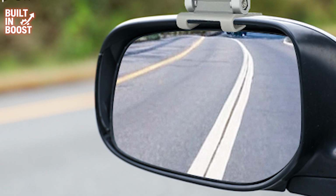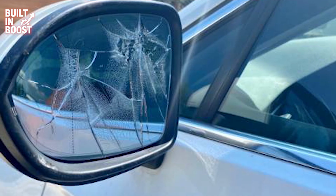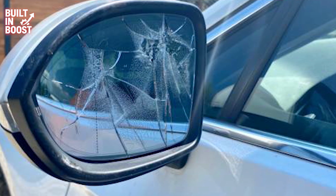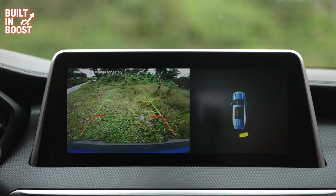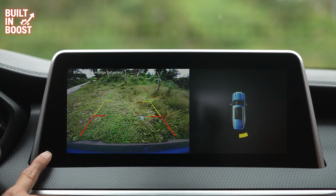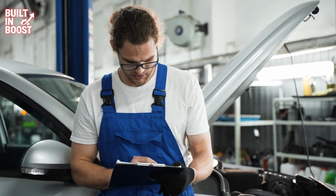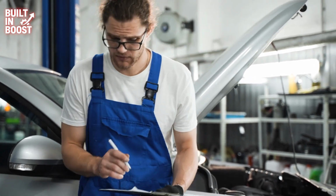Mirrors also catch people off guard. A cracked side mirror, a loose rear view, or anything that limits your field of vision is considered unsafe. And if your car has a backup camera by law and it doesn't work, that's another inspection killer, especially on newer models. These little annoyances, they're some of the fastest ways to fail an otherwise clean inspection.